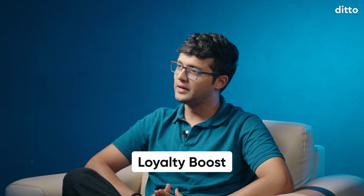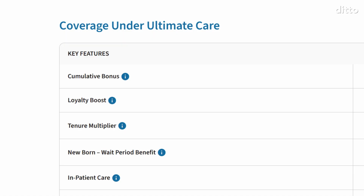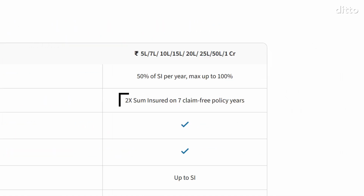Then we come to another one called Loyalty Boost. Again, a bit interesting. What they've done is if you don't make a claim for the first 7 years, at the end of those 7 years, they will double your sum insured. Whatever base sum insured you had purchased, bonus separate, right? The base sum insured will be double at the end of those 7 years without any additional waiting period.